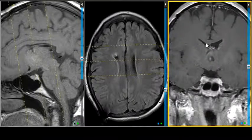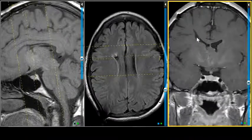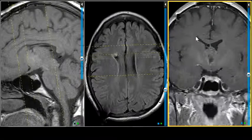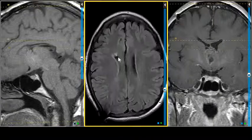So this is another approach to add. We talked about the pterional approach. We talked about the transphenoidal approach. Yeah, pterional from the side, transphenoidal from underneath. So this is an option, transventricular. Now, you need dilated ventricles to do this approach, so they probably were dilated at some point to give you some room. That's why they shunted them.